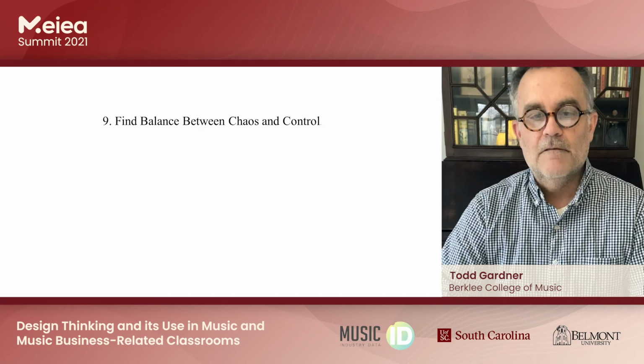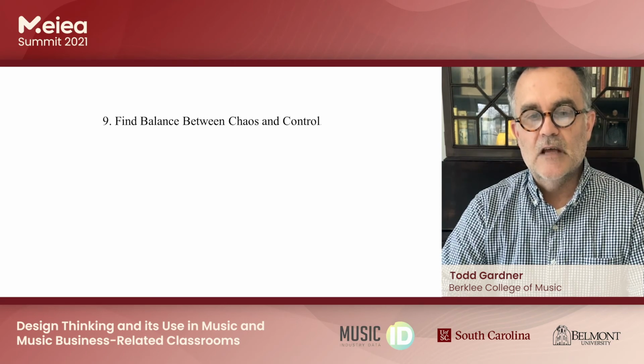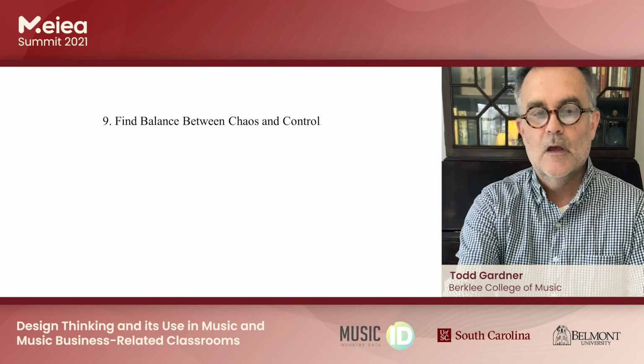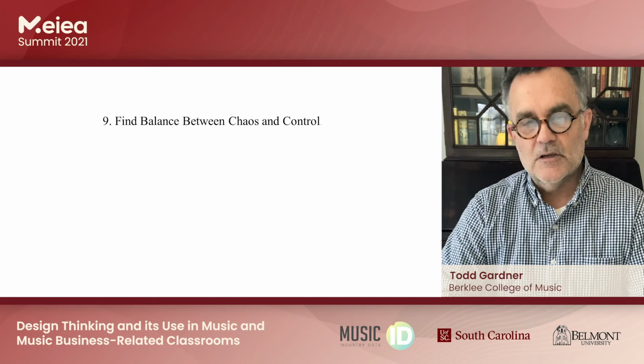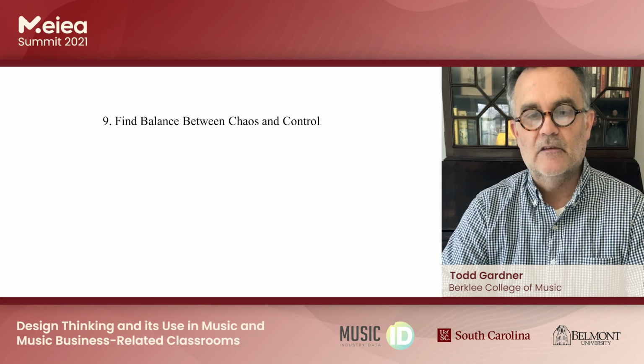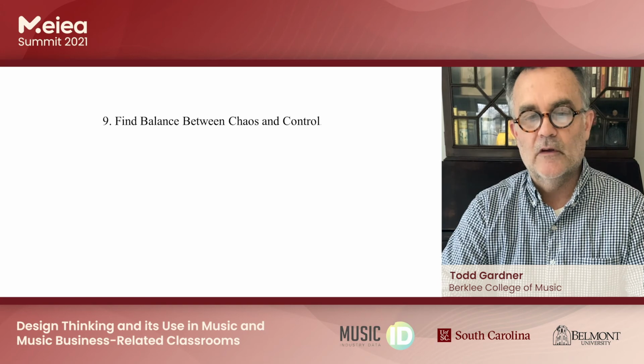Number 9, find a balance between chaos and control. One of the founders of design thinking, David Kelley, often points to intentionality as a sound designer's vital trait. At first glance, walking into a class based upon design thinking might feel like you're walking through a mass of confusing, overlapping activities. And some days the environment reaches a level of chaos that feels a bit overwhelming. However, on a closer look, you will see that the intent drives many details, both on a physical level and how programs or classes are designed and coexist.